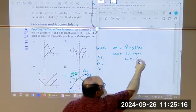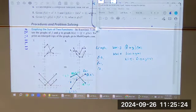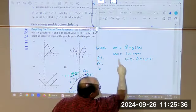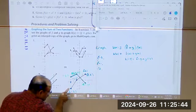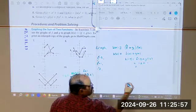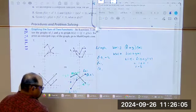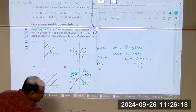h of -3 would equal f of -3 plus g of -3. You see what I'm doing right there? I need to know what h of -3 is so I can plot it. I need an ordered pair. How do I get it? Well, h is defined as the sum of f plus g of x. So h of -3 goes into f of -3 and g of -3. f of -3 is -3 plus g of -3, in green, is a 1. What's -3 plus 1? -2. So when I graph it, h of x, when we plug in -3, we're going to get -2.